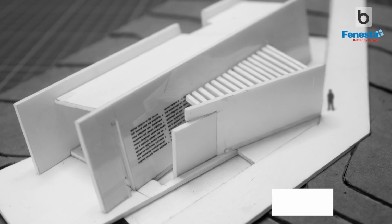So the kind of projects that we have worked on so far range from furniture, tables, to parks, to crematoriums, to houses, to group housing, offices, and so on and so forth.